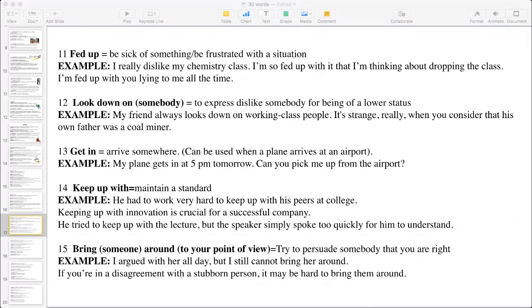Phrasal verb number 13 is get in. It's mostly like get inside, but you can also use it when talking about arriving somewhere. Usually it's planes that arrive at an airport. So you can say, my plane gets in at 5 p.m. tomorrow. Can you pick me up from the airport? If there are some of you who are flying somewhere, please tell me, when is your plane getting in?